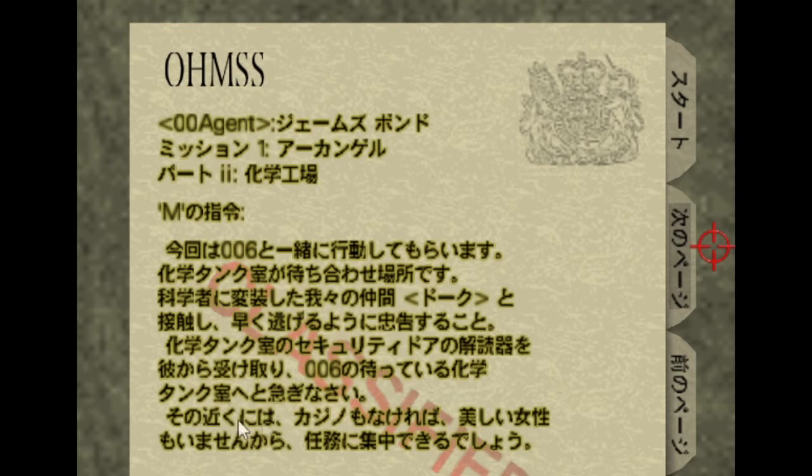Sono chikaku ni wa kaji no mo nakereba utsukushii josei mo imasen kara ninmu ni shuchu dekiru deshou. Jesus. Getting thrown some shade, man. M's throwing shade at us. So sono is like there or that. Chikaku is close. Niwa is hard to explain, but it's basically close by to that area. Kajino is casino. Mo nakereba, so nakereba is like there isn't. So there isn't a casino close by. And utsukushi josei. Utsukushi is beautiful, and josei is females, so beautiful women. Mo imasen kara. This mo is the inclusive particle, so there are neither casinos nor beautiful women nearby.